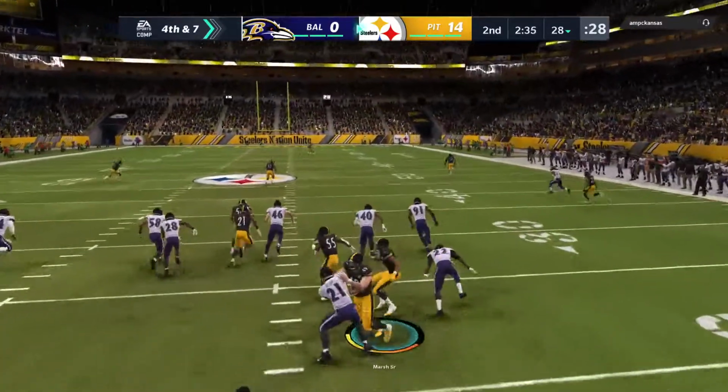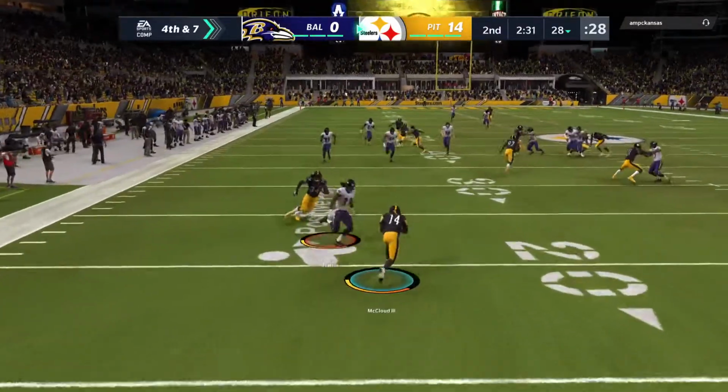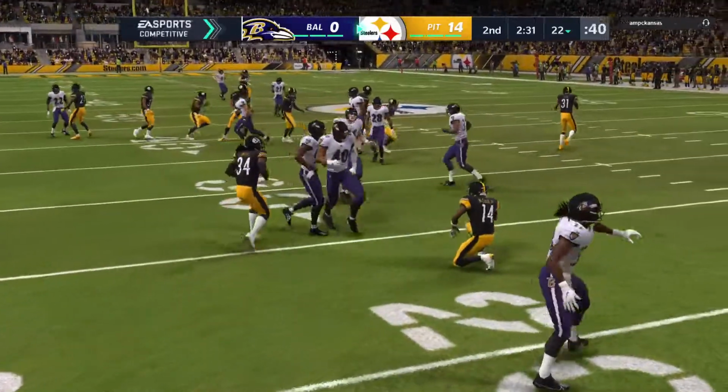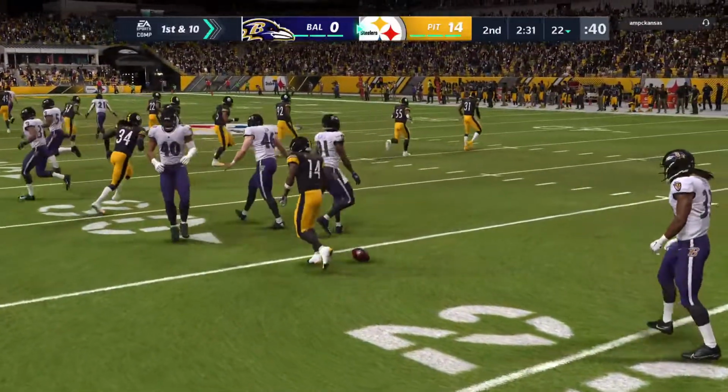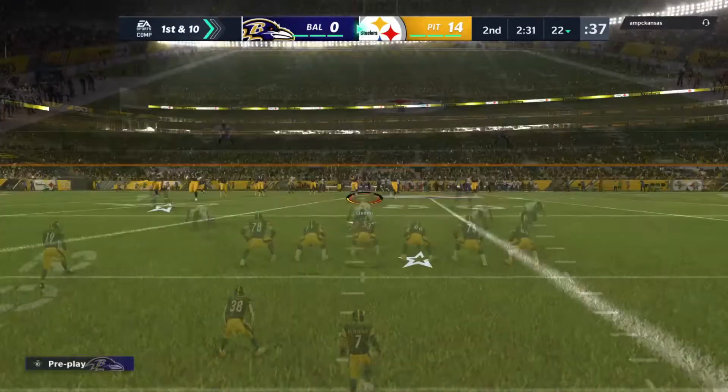On is the punter Cook, who sends it away. This will be fielded at the 17. That'll be put in the books as a 53-yard punt. And the offense will take over with a new set of downs.